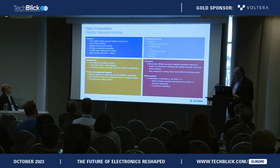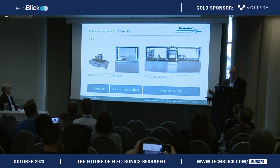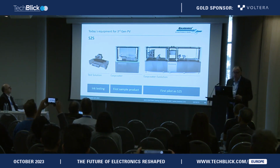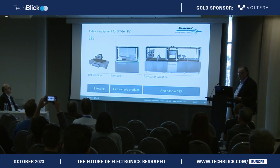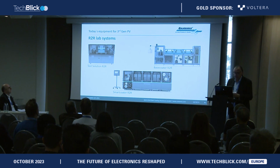Most of the systems we will use in fuel cells and higher viscous systems, but we also will look into printed electronics and OPV. If we look into equipment, a lot of people are still working on sheet-to-sheet systems, small-scale research. We have the evolution now into pilot coaters, which are more advanced, like we're already operating for a long time, also in Greece and Thessaloniki.